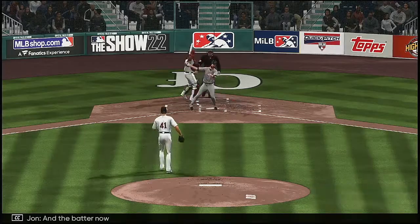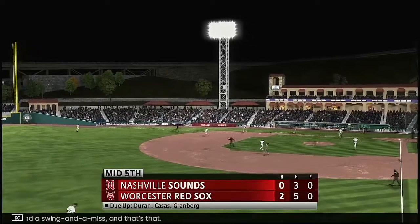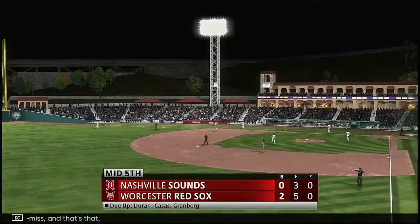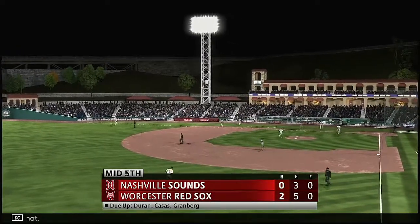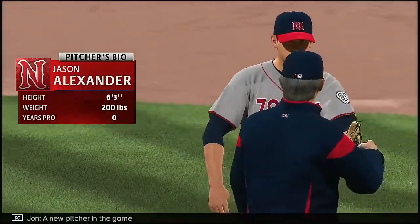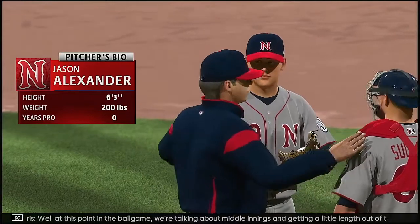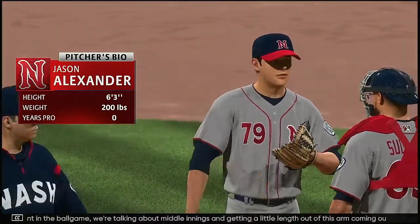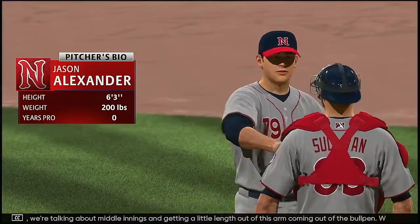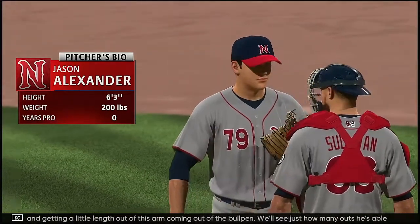And the batter now, Brett Sullivan. And a swing and a miss. And that's that. A new pitcher in the game, Jason Alexander. Well, at this point of the ball game, we're talking about middle innings, and you need a little length out of this arm coming out of the bullpen. We'll see just how many outs he's able to give his skipper.